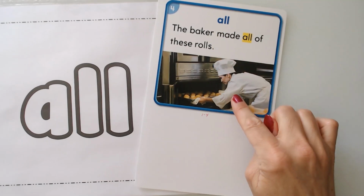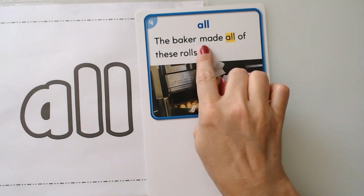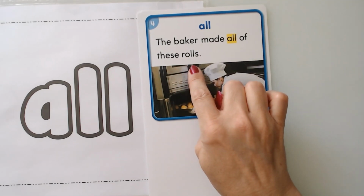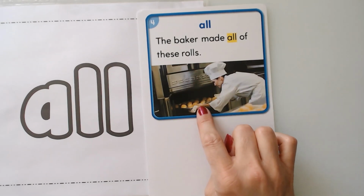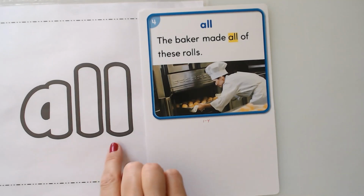All. And here's a baker. The baker made all of these rolls. See those rolls in the pan? All.